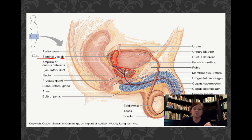And the prostate gland is full of smooth muscle, and what happens is it contracts during ejaculation, and so it continues to squeeze its secretions into the urethra and pass the semen on its way.